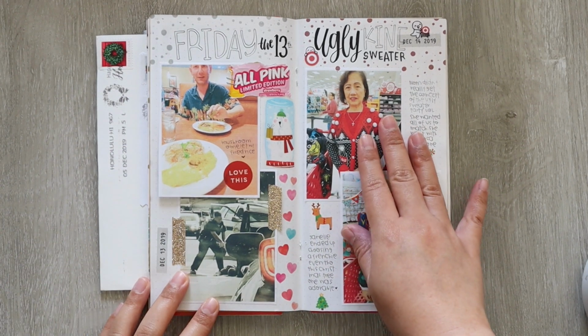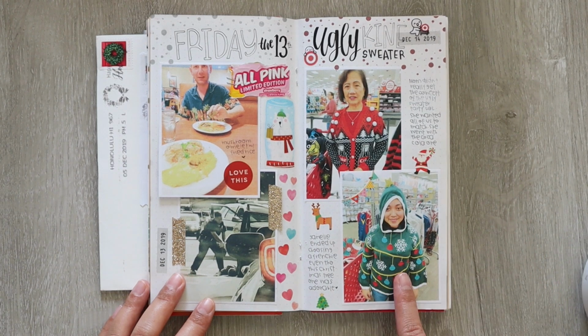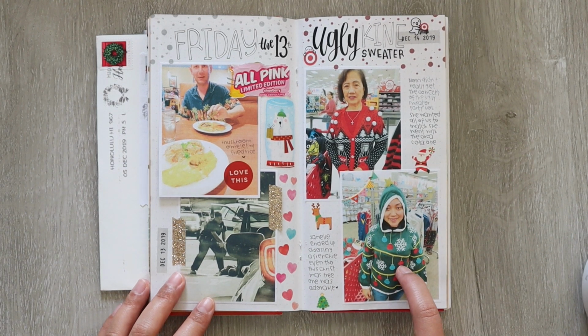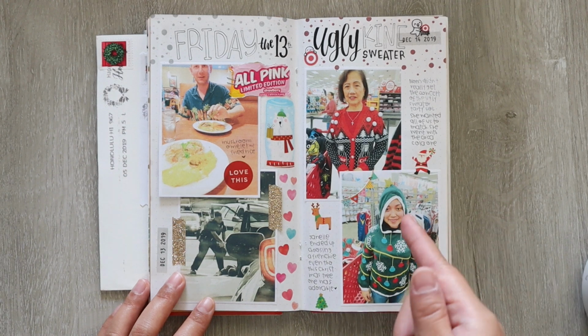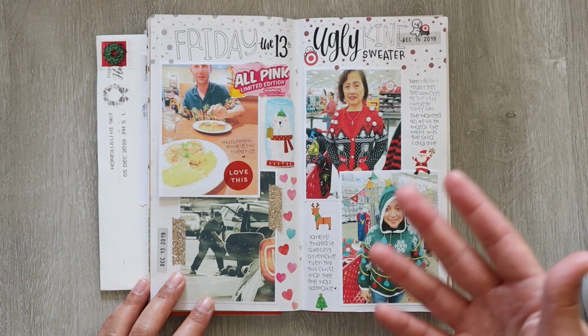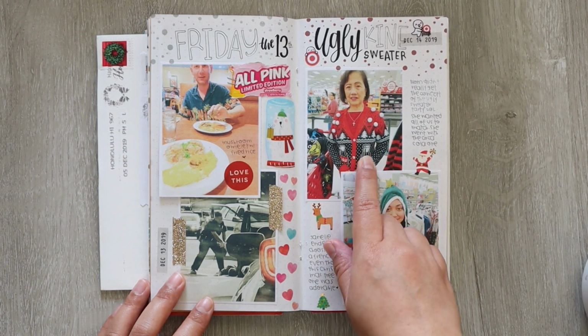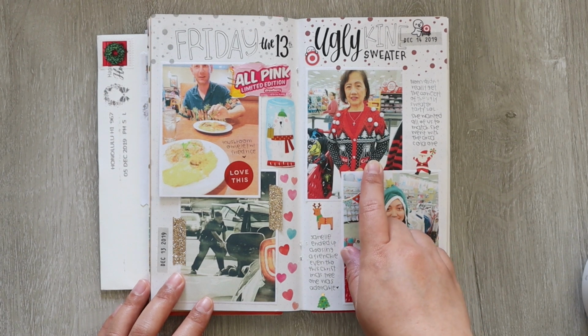Here we went to Target because my mom didn't have an ugly sweater for that ugly sweater party. She wanted us to all have the same one, so I had to explain to her that it would look more festive if everyone had a different ugly sweater. So she picked this Coca-Cola cardigan, which is really cute.